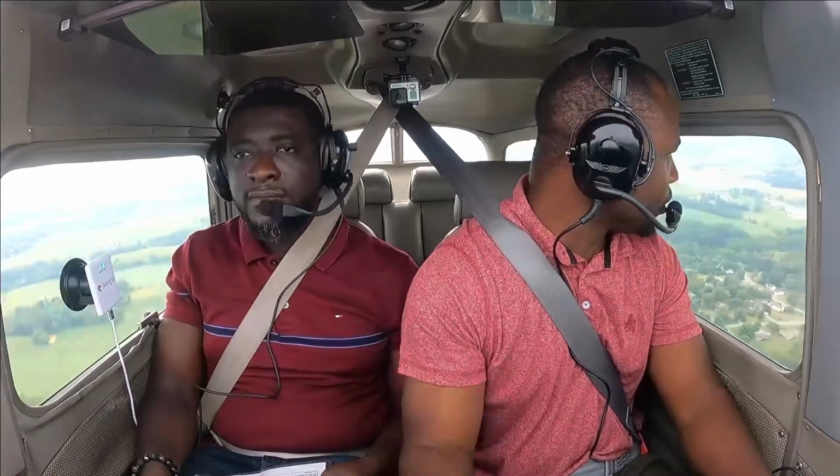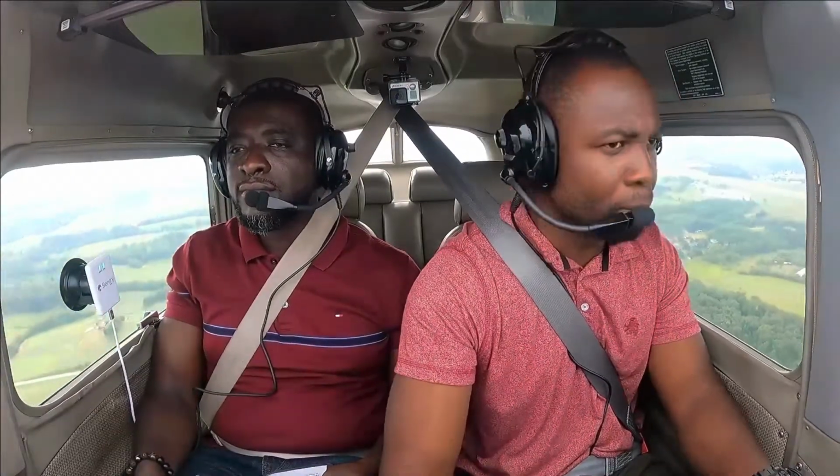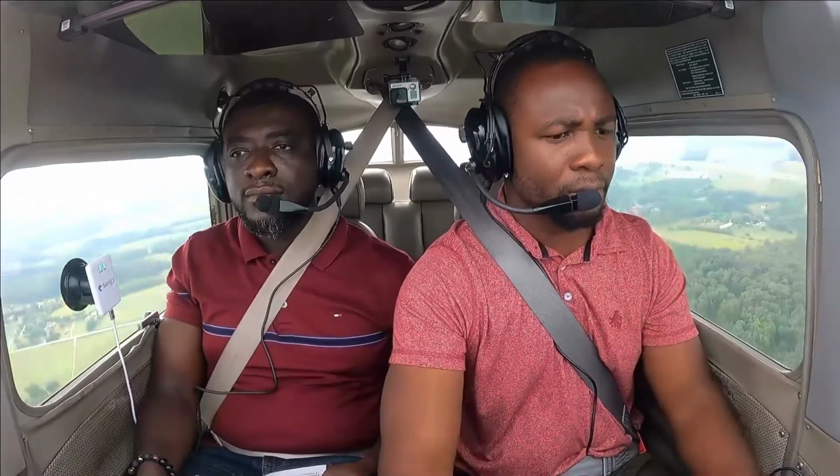Alright, so we're crossing. Carroll traffic, Cessna 2621 Zulu, turning base for runway 16, Carroll. So we're going to turn.